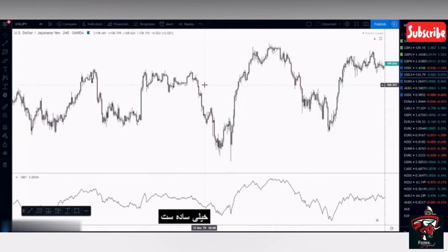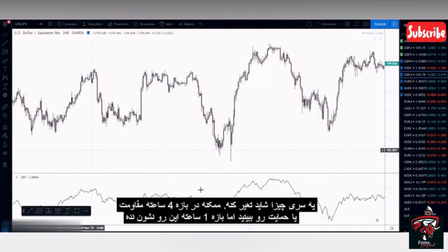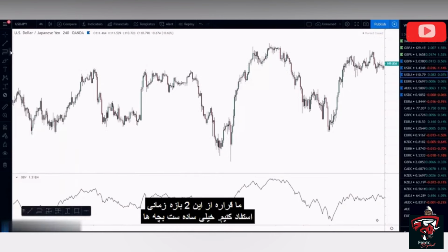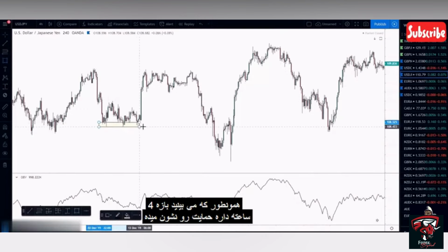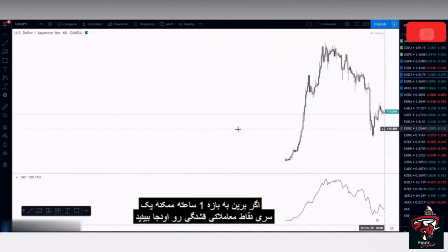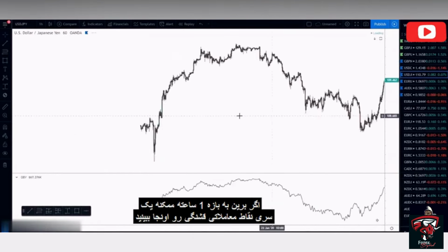It's very, very simple. Some things might change. You might see support and resistance on the 4 hour, but the 1 hour doesn't show that as well. So those are going to be the two that we use. It's very, very simple, guys. As you can see, the 4 hour here shows some support. If we go to the 1 hour, we might see a nice setup being formed there. So let's check it out.